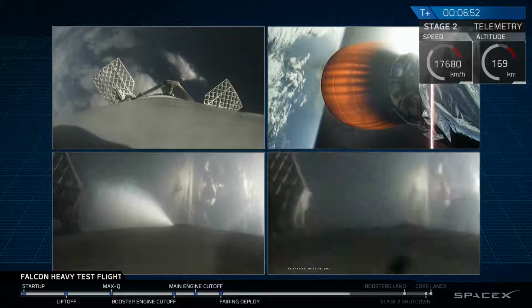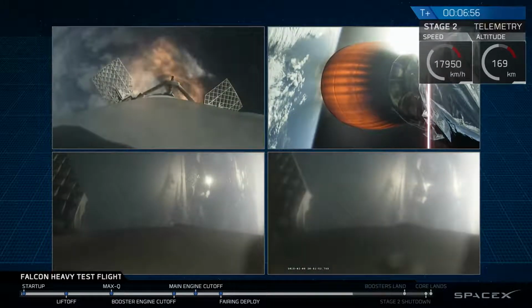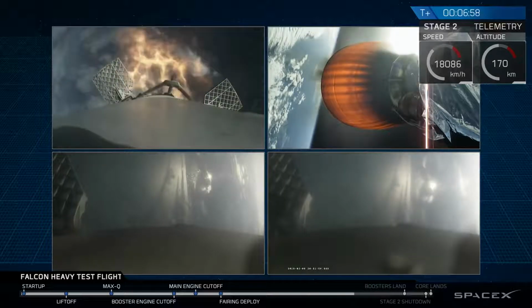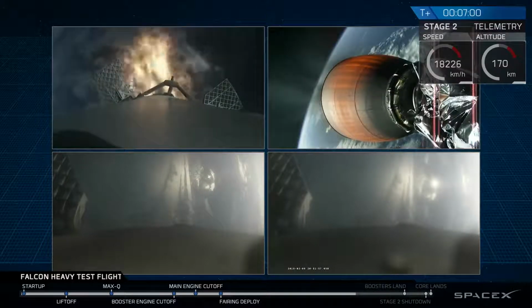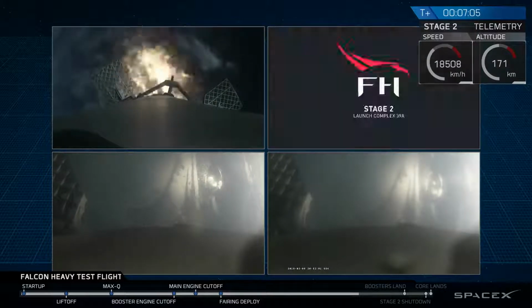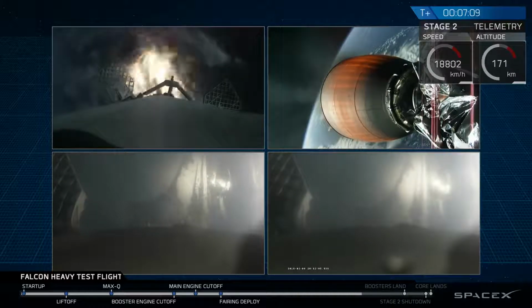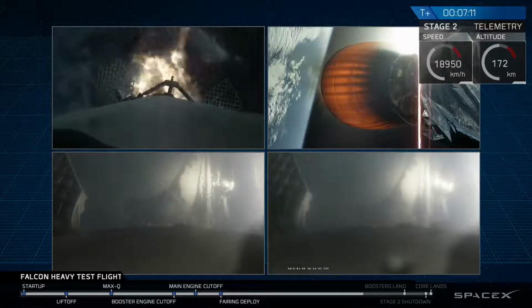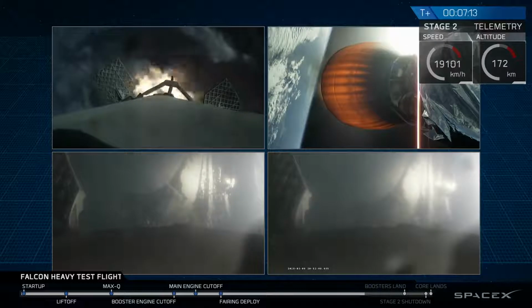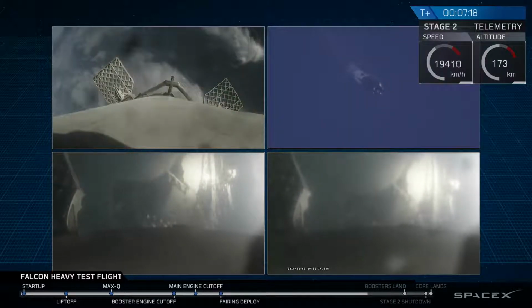Side boosters entry burn shutdown. Center core entry burn started. The center core in the upper left of your screen performing its own re-entry burn. You can see the edge of Cape Canaveral in both of the side booster cameras as those are coming in. Center core entry burn shutdown.